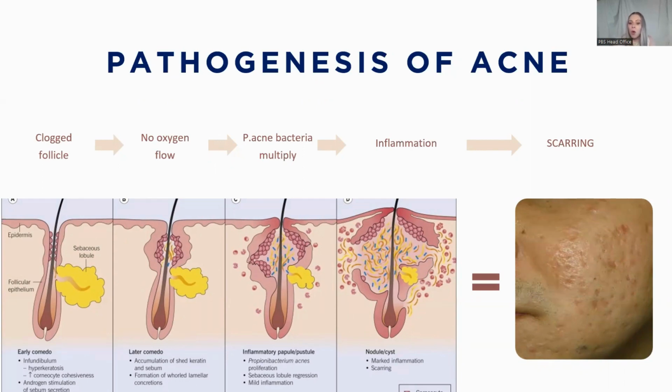Now, that clogged pore doesn't allow oxygen to flow down into the follicle. This then means that we have created an ideal environment for P. acne bacteria to multiply. P. acne bacteria absolutely loves no oxygen whatsoever. So when we get that clogged follicle, when we get that no oxygen flow, that little P. acne bacteria is really excited and he starts to multiply and grow like crazy. Now, that follicle then becomes really full of that P. acnes bacteria, and it breaks and it spills its contents then into the dermis. And this can cause inflammation, which can then result in that loss of collagen and ultimately leading to scarring as well.